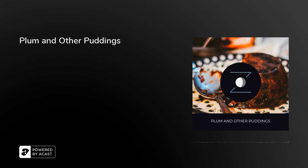Christmas pudding is a type of pudding traditionally served as part of the Christmas dinner in Britain and certain British-influenced cultures. Despite the name of plum pudding, that particular pudding contains no actual plums due to the pre-Victorian use of the word plums as a term for raisins.